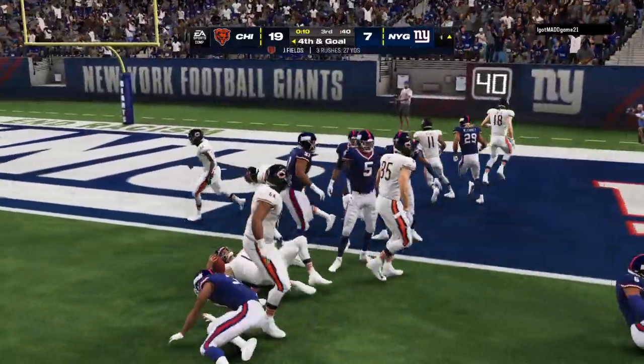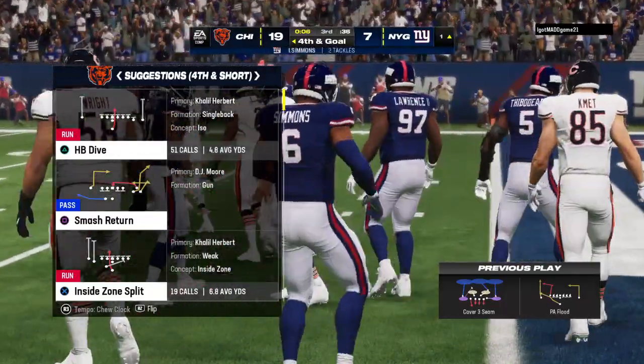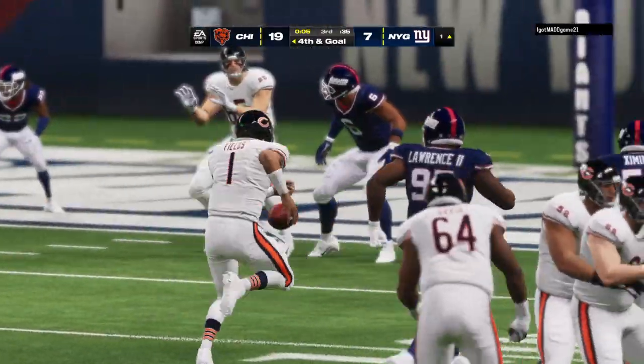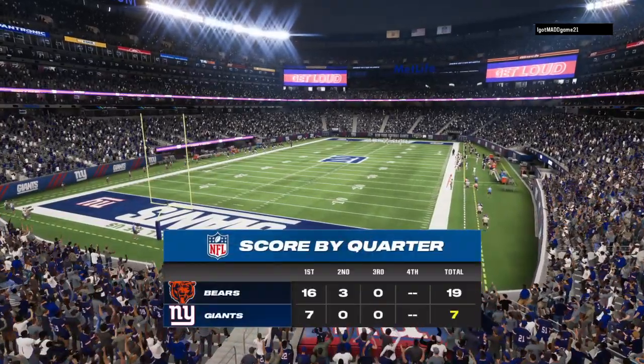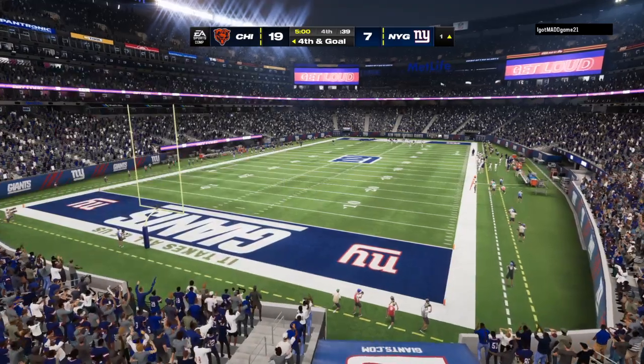He'll be brought down right on the edge of the goal line at about the 1-yard line. Pretty solid gain of 7 yards that time as he scrambled, but now they face a 4th down. As they come to the line, they will not be able to get off another play as time has run out on this 3rd quarter.